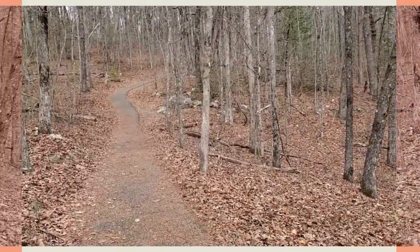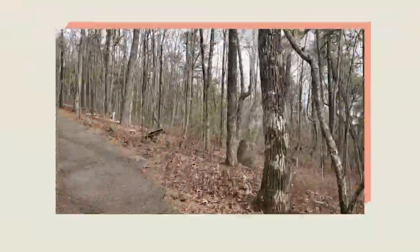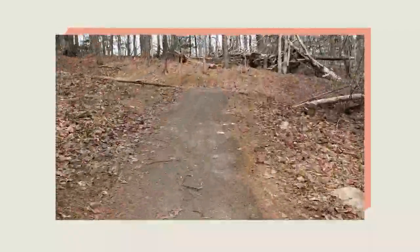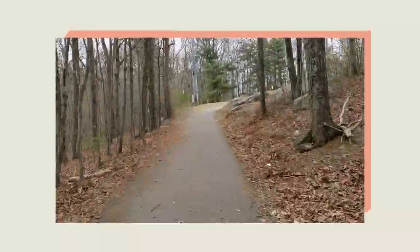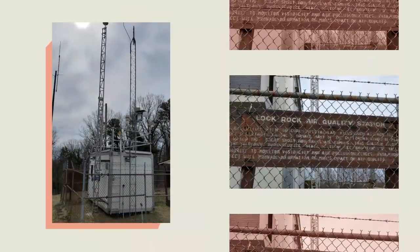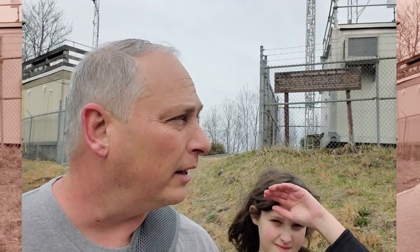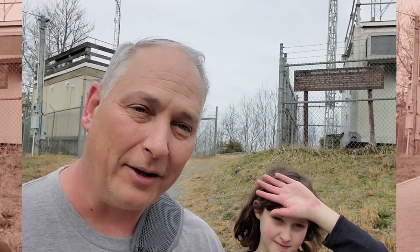All right, we'll stop here just a second. Well, we're nearly to the Look Rock Tower. It's just a short ways down this paved trail. Here you'll see we've run across some air quality monitoring stations. Some weather monitoring and monitoring the air quality. Good place to do it from, I guess, up here on the mountains. So from here, like I said, it's just a short way to the tower. We'll turn the camera around and take a little walk up the trail.